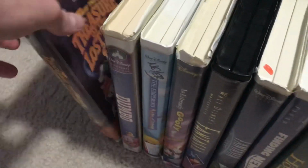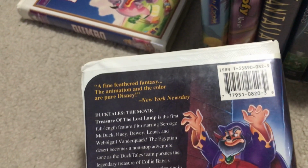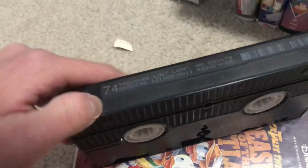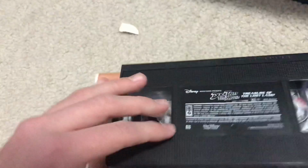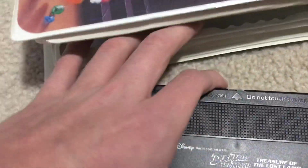Next up, we have DuckTales the Movie, Treasure of the Lost Lamp. Spine. The back, it says, Flying Feather Fantasy, the animation in the car are pure Disney by New York Hughes Day. And strangely enough, this tape has an ink label, and the print date is December 11th, 2000. So this is actually a much later printing, as this tape is actually from 1991, and the post prints from that year have vertical sticker labels. There, just a DuckTales the Movie.